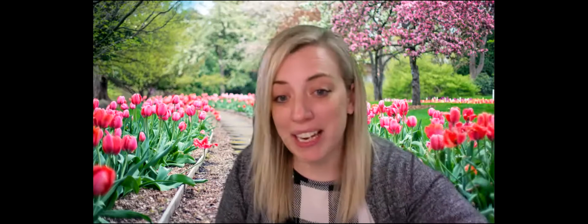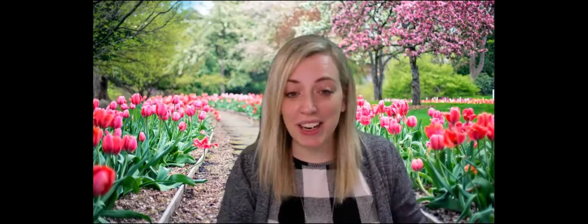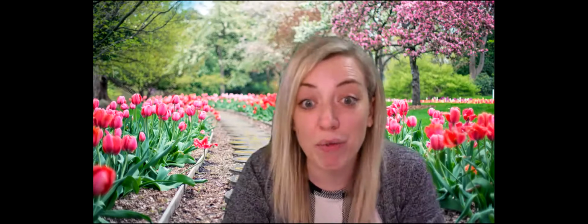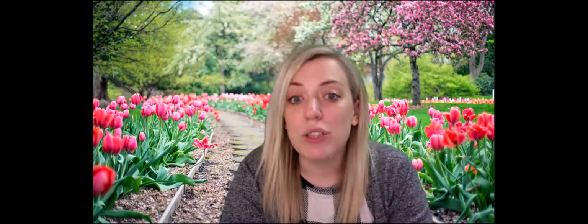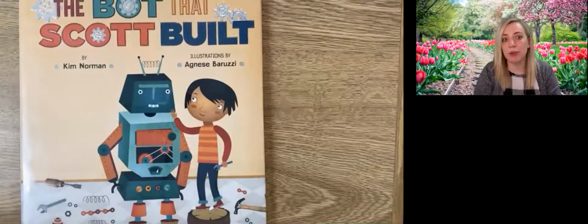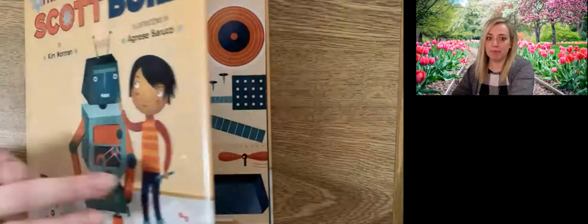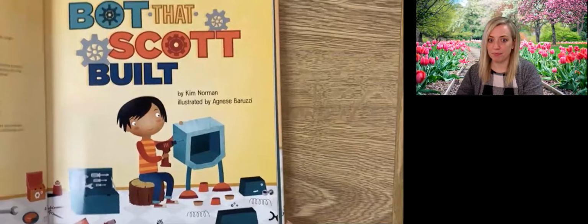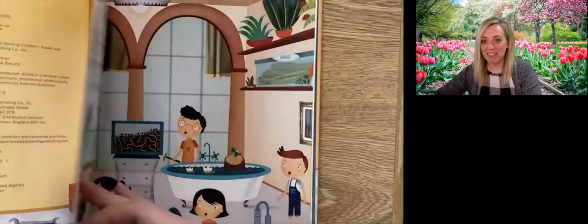Hello everyone, I am so glad you are here. Today we are going to look at books that have robots. So our first book I'd like to share with you today is called The Bot That Scott Built, and it's by Kim Norman. Ready?